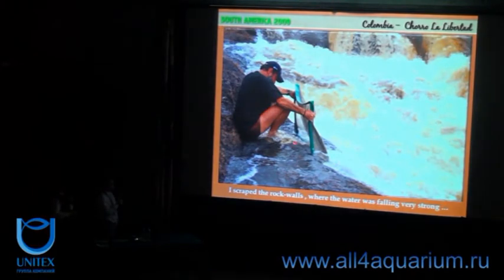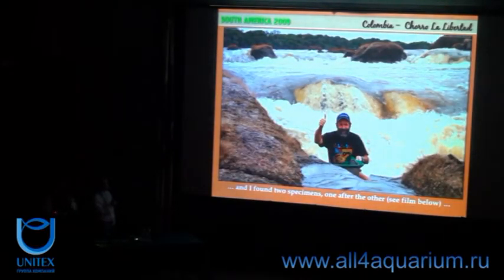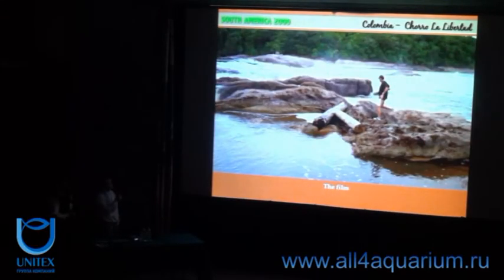But you can only catch them by scraping the wall, scraping the net along the wall, and only where these plants are growing. They're all plants growing in this water. And then after a long search, you may be happy to find one. Very small fish. And it lives only in the waterfall.